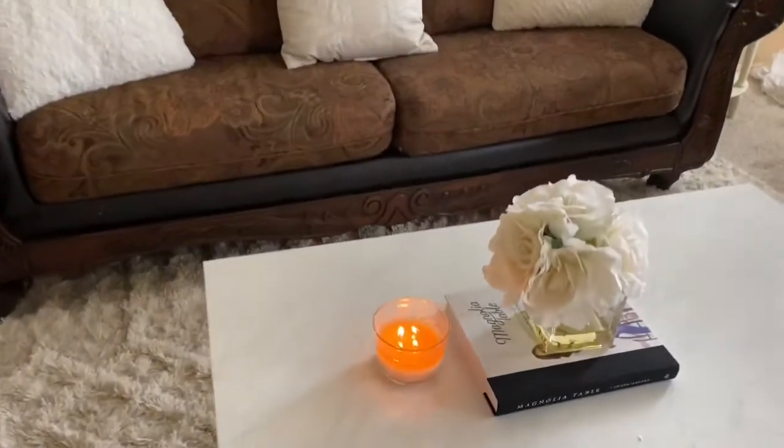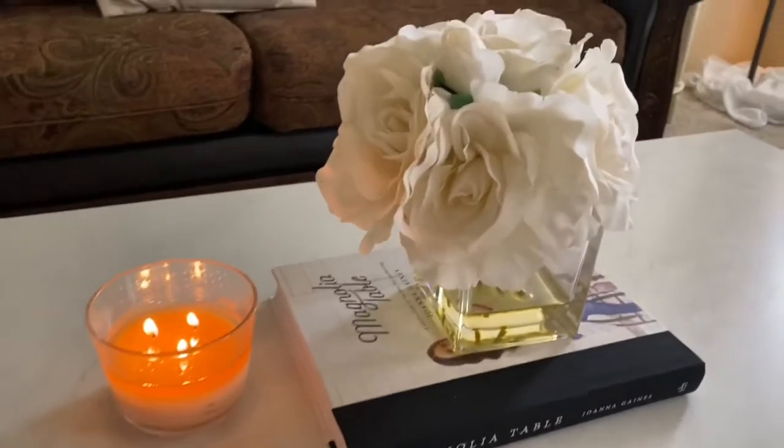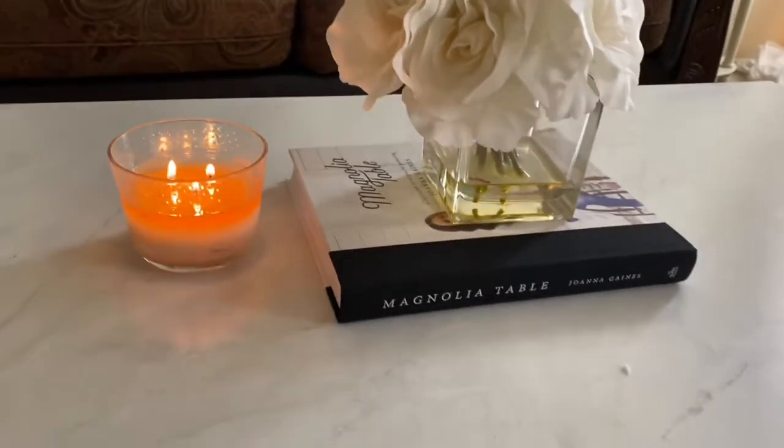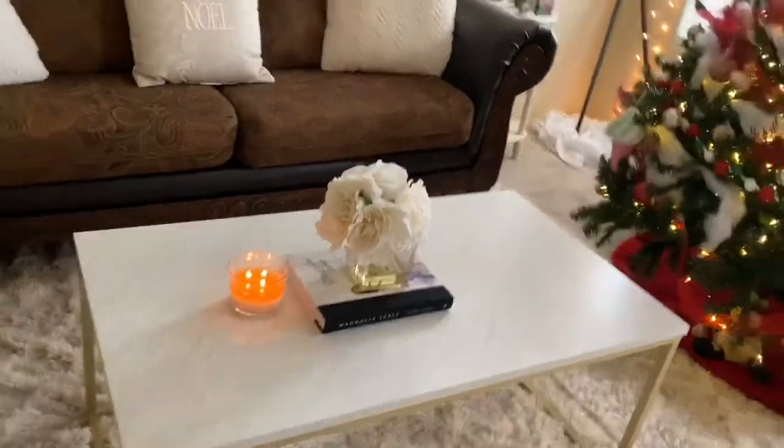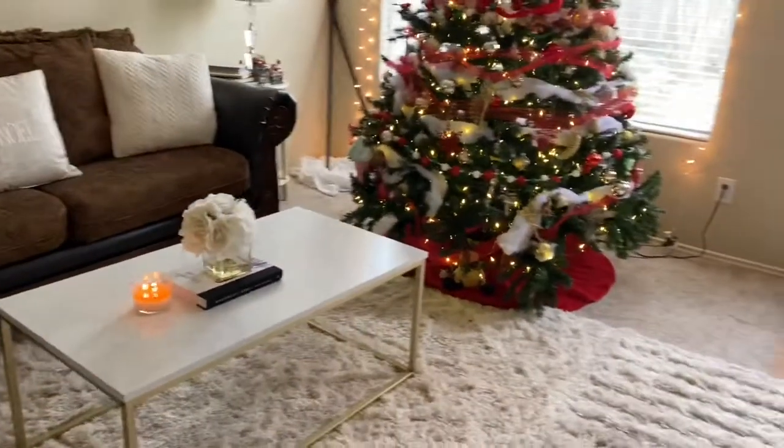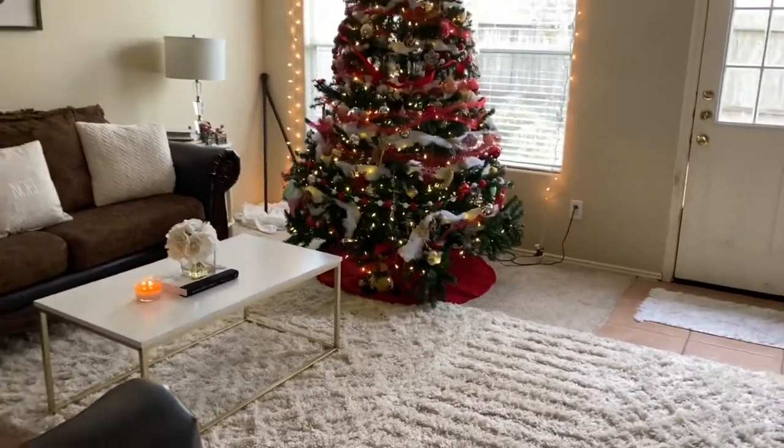Here is my coffee table. This is actually from Wayfair, and I just have my cookbook on here. This is from Joanna Gaines. I got this from Target, and I also got this candle from Target. It's a Glade candle, but it's like a gingerbread scent. It smells so good.